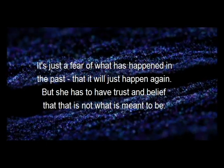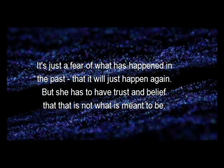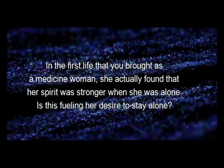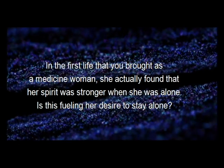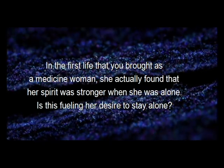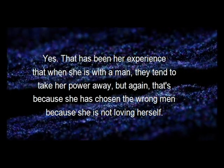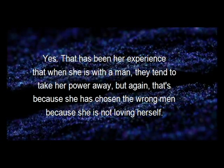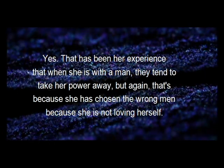And what is holding her back right now? It's just fear of what has happened in the past, that it will just happen again. But she has to have trust and belief that that's not what is meant to be. In the first life that you brought as a medicine woman, she actually found that her spirit was stronger when she was alone. Is this fueling her desire to stay alone? Yes, that has been her experience, that when she's with a man, they tend to take her power away. But again, that's because she has chosen the wrong men, because she is not loving herself.